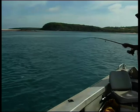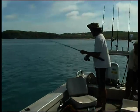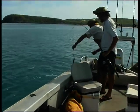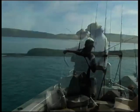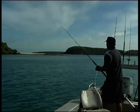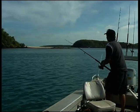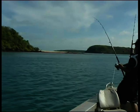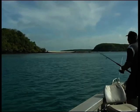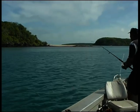There's Nathan with his first queenie. A little bit more like a princess than a queenie, but the fish just the same, and a good sporting fish at that. That's going to come straight from. Yeah. Off. Back. Keep on. She'll be on again. Ripped it out of his mouth that time.